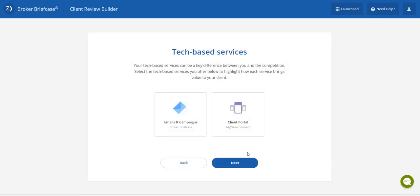The tool itself will also allow me to pull through data on the value that the client is experiencing from your Zywave tools themselves. So for example, I can show in my report all of the resources and content that's been sent through to this client through the broker briefcase campaigns, and that can be automated campaigns or it can be content that you've manually or ad hoc sent through to a client.